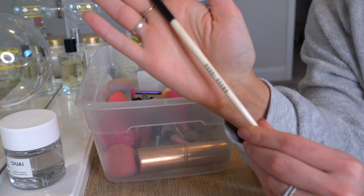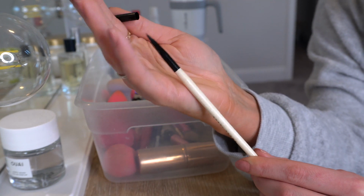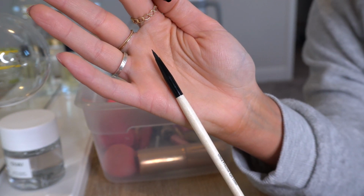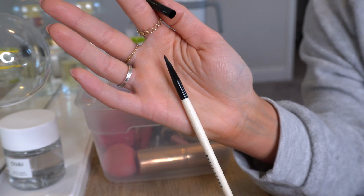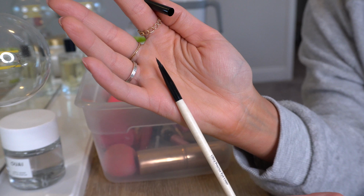And then there's this from Bobbi Brown. This is, what is this called? The Ultra Precise Eyeliner Brush. So I got this a long time ago when I ordered the Bobbi Brown gel eyeliner that they're kind of known for.